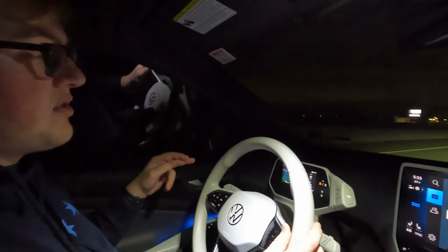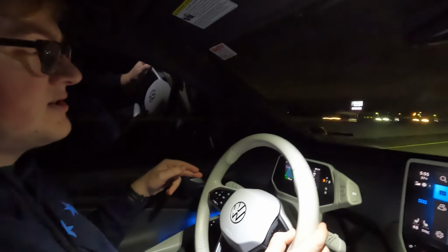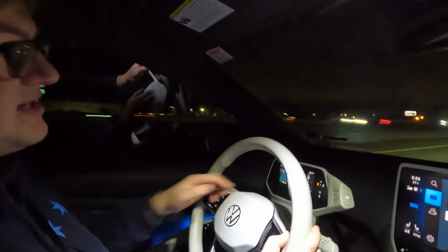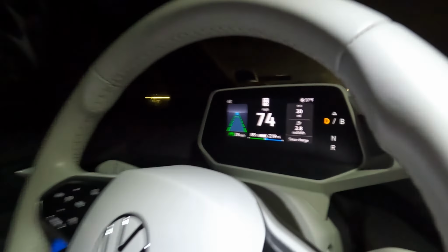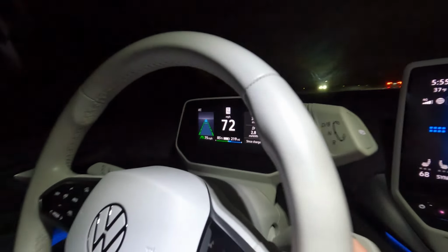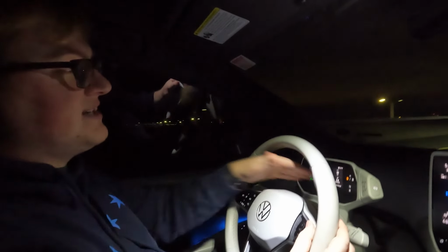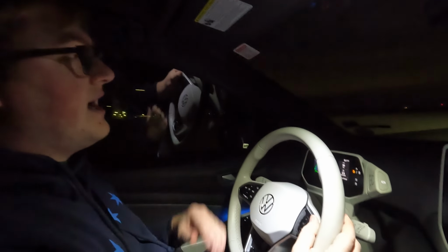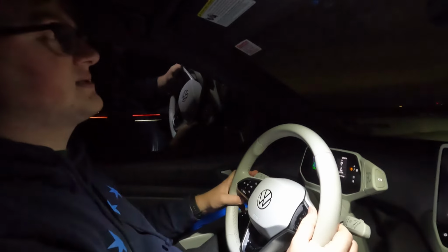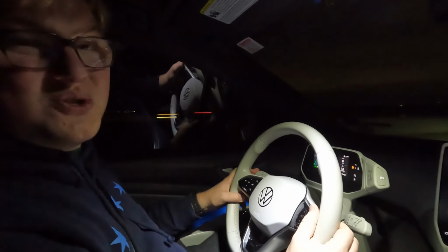So if you remember, we left at 100% state of charge with 199 miles on the guessometer. We're at 85% now with 219 miles on the guessometer. So I found that very interesting. Not sure, it's just been slowly ticking up, and I'm getting 2.8 miles per kilowatt hour, instead of, when I wouldn't precondition and drive in comfort mode, closer to 2.2, 2.3.